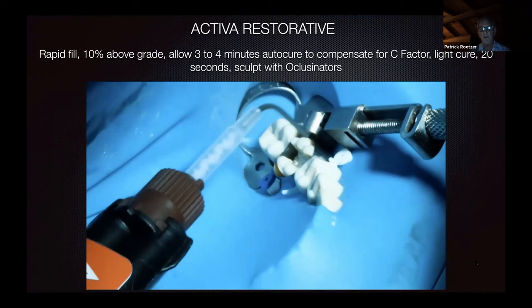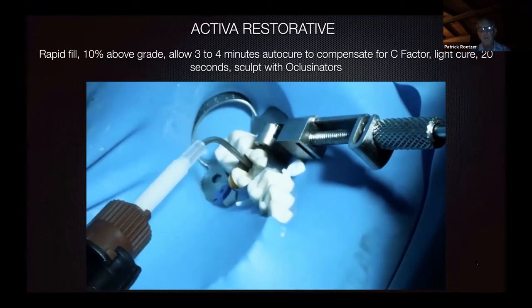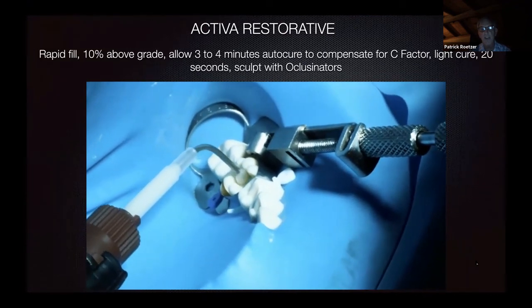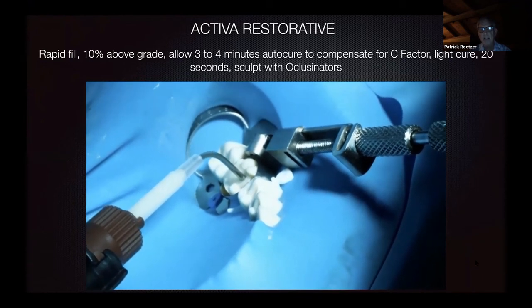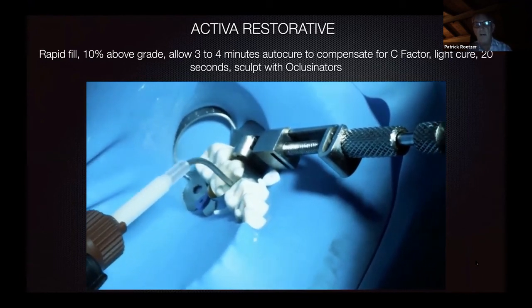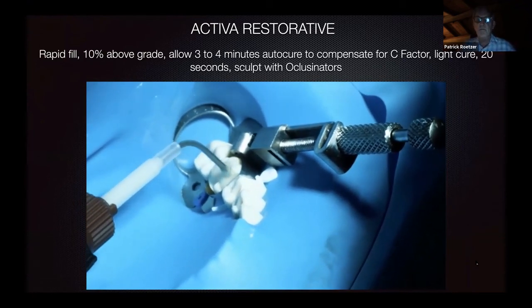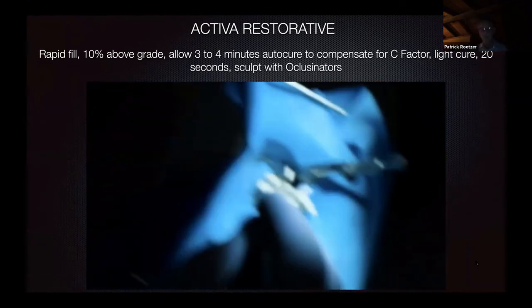It's a quick video. So notice I'm going into the box. I'm going to keep that flow going. I'm never going to stop the pressure on the flow. This is how fast this system is. Now, obviously, this is not going to be sculptable because I don't want to disturb this. Once it's in there, all I'm going to do is brush it onto the margins to make sure that I don't have any gaps.